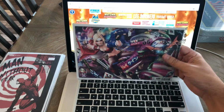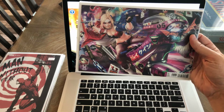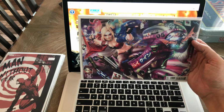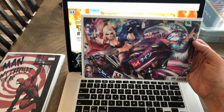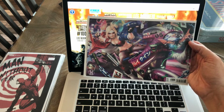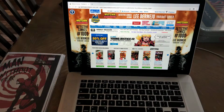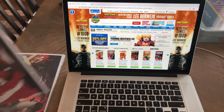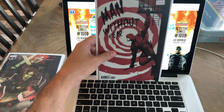This is Harley Quinn number 58, the B cover, the Chew cover. It seems to be going for about double cover price right now on eBay, so it's worth picking up, I think. And the next one I picked up is Man Without Fear number 1.